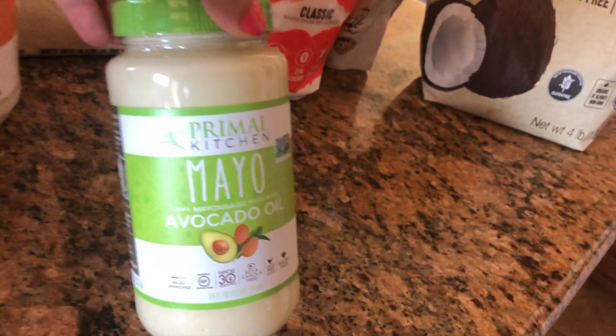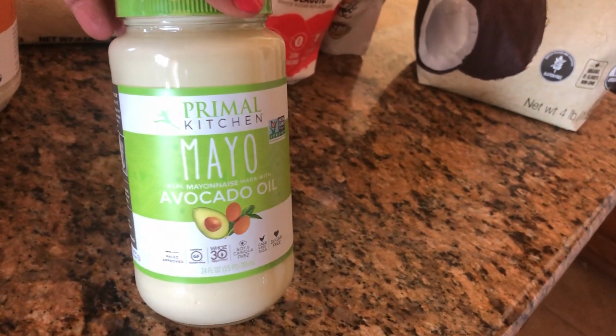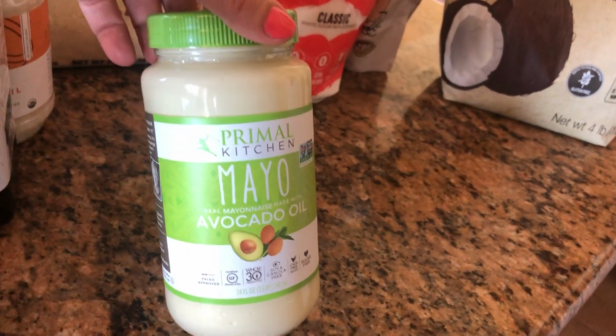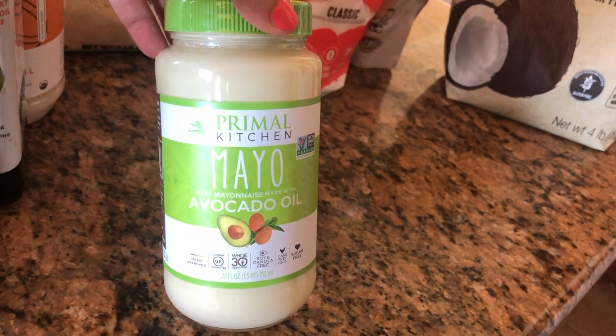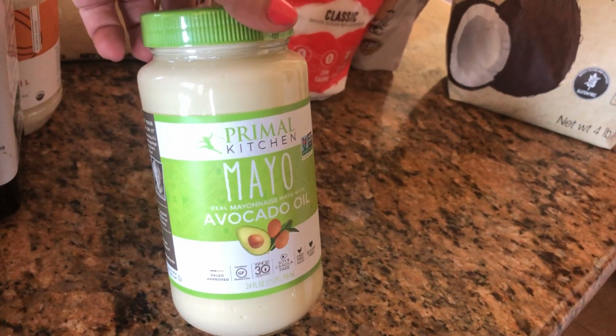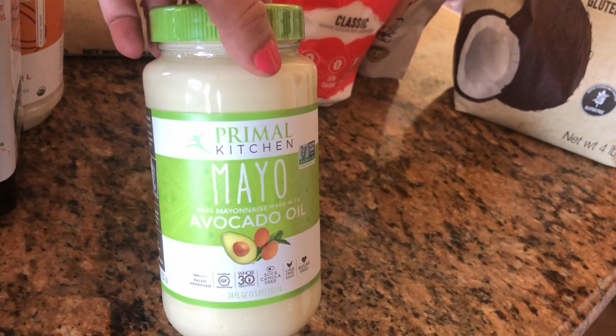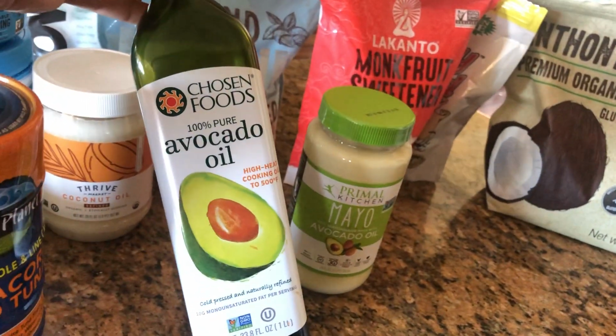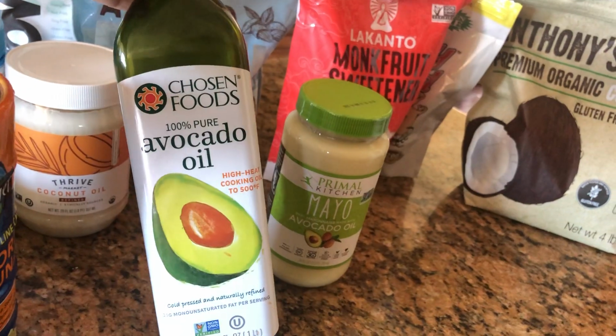So my kids eat this. I will be truthful and say I do not like this avocado oil mayo. I'm really picky about mayonnaise. I just don't like this one. But my kids, this is what they get on their sandwiches and stuff that they eat. And I would probably mix it into something, but my favorite is to make my own mayo, which I have a video about coming with this.